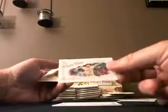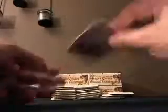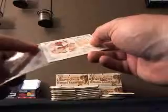And there's our first hit of this box. The mini is Strasburg for the Nationals. The hit is Emil Brown, or Dominic Brown, I'm sorry. Going to the Philadelphia Phillies, Dominic Brown. I'll get it right in a minute. Dominic Brown.